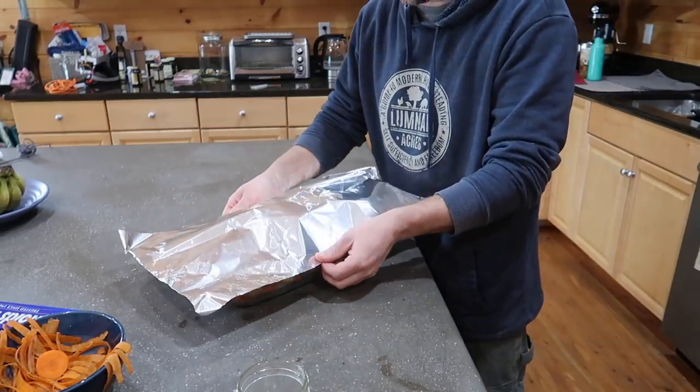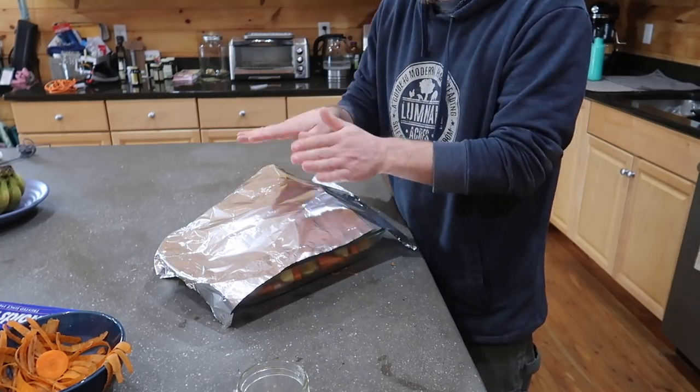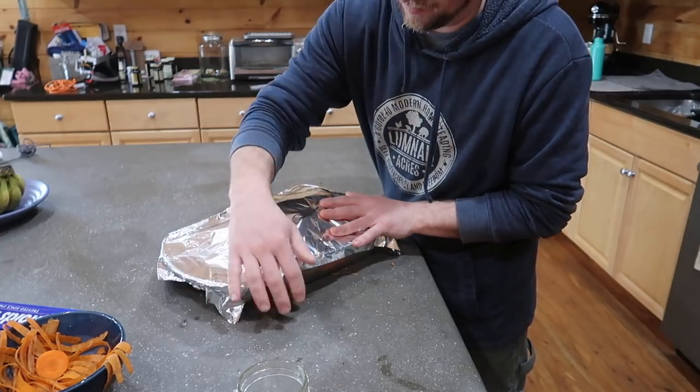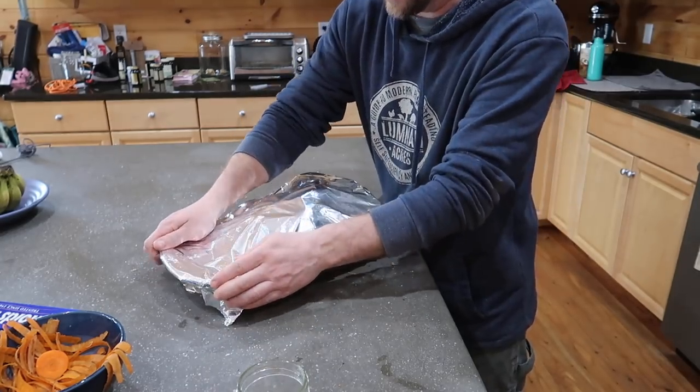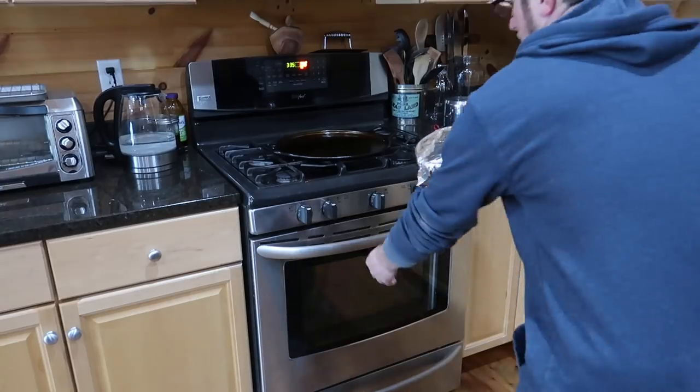Tin foil on it for about an hour. This way it'll help ensure that the vegetables cook up. And then after the hour, I'll take the tin foil off and I'll finish baking it uncovered.